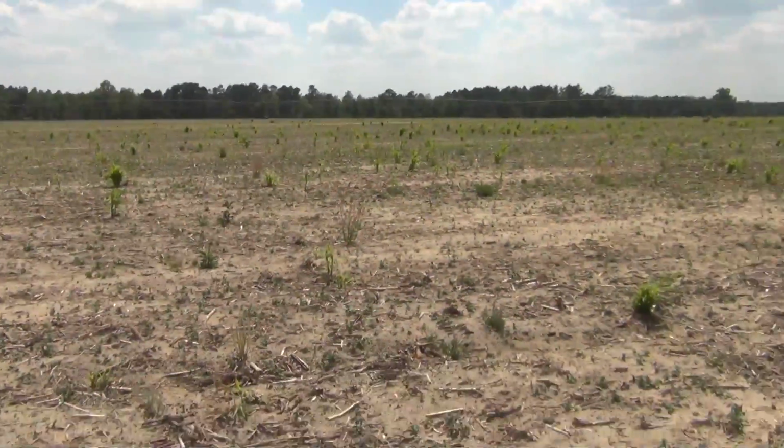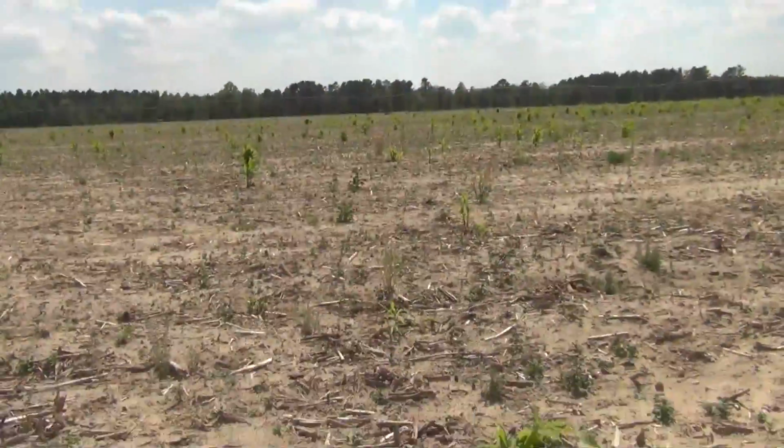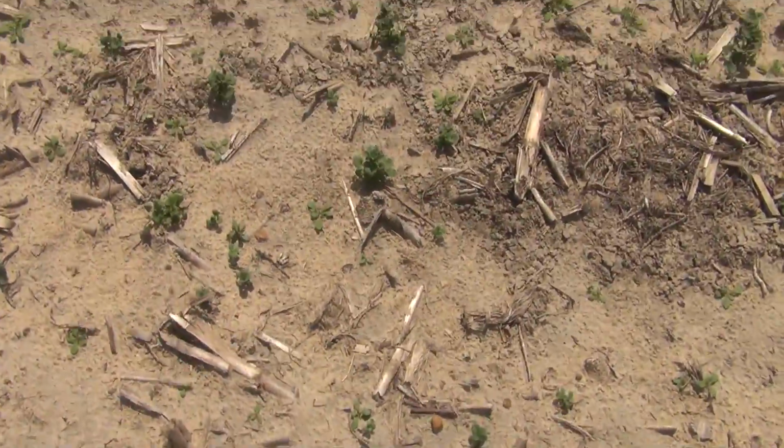Alrighty, me and Brian are out in the field here today, and we have been doing a lot of walking and not a lot of finding, but finally it looks like we've walked up on something. So we'll go down here and take a look at what we got.